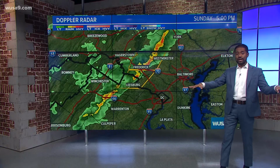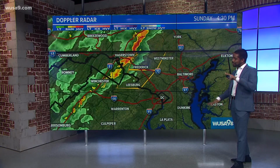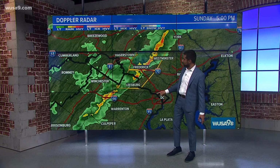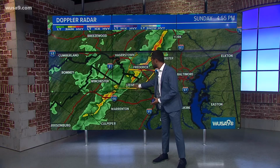No tornado warnings right now at 5 o'clock. We'll stay a little bit longer with you guys here on the live stream. We may take a little break depending on how vigorous this line is. It looks like the southern edge of it has lost some of its energy here towards the Leesburg area.